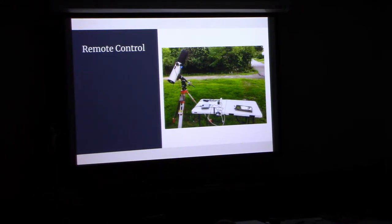Corey, did you 3D print that Jell-O box? No, that's my rainproof dew heater. I needed it really bad one night, and it worked. And like I said, it worked, and I haven't improved it since.